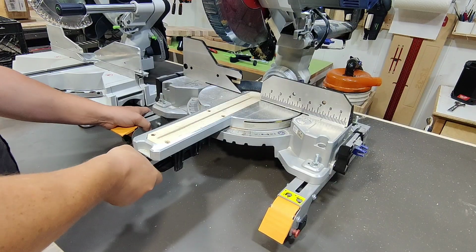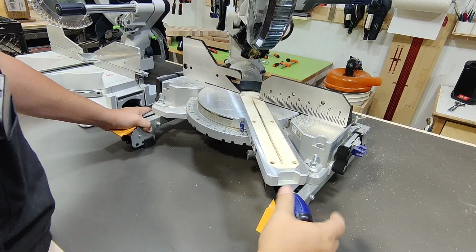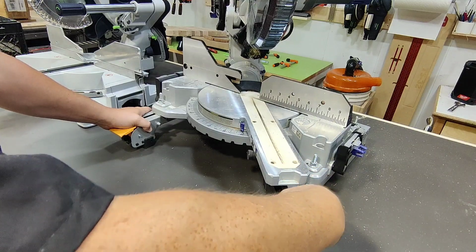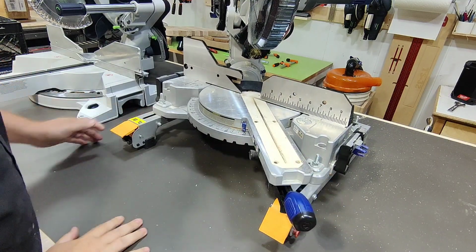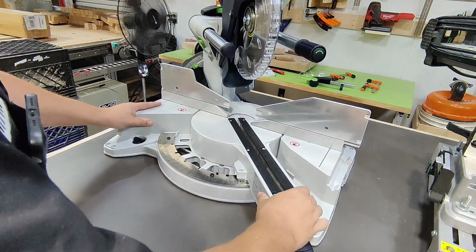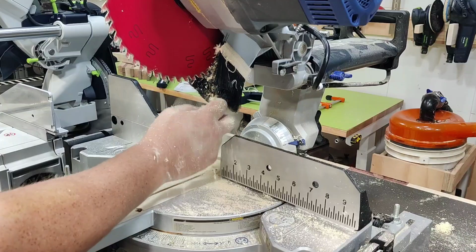Next up, let's look at the angle slide features. The Kobalt has a tendency to move if the screw isn't tightened just right, and the detents have a tendency to be loose. This isn't a problem over here with the Kapex, and honestly, it just feels like a higher quality machine to the touch. Next, let's look at the dust port.